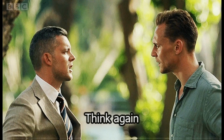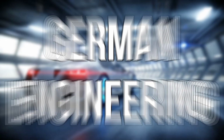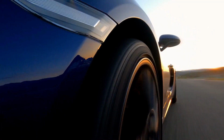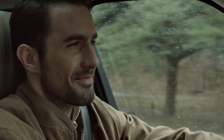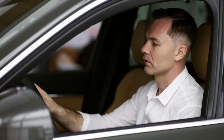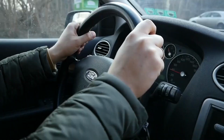Think it's impossible to experience luxury on a budget? Think again. From German engineering to American classics, we've scoured the automotive landscape to bring you a collection of rides that combine opulence with affordability in a way that'll have your heart racing and your wallet thanking you. So, whether you're a speed demon with an eye for elegance or a comfort connoisseur seeking the ultimate driving experience, you're in for a treat.